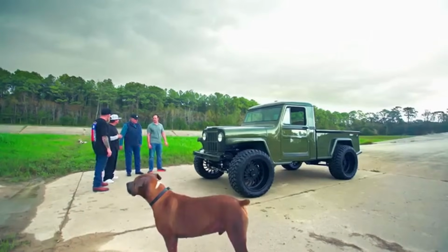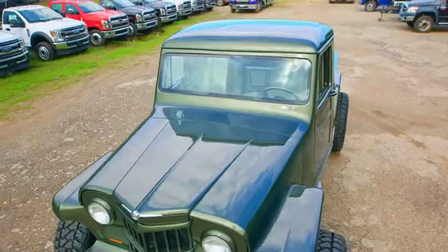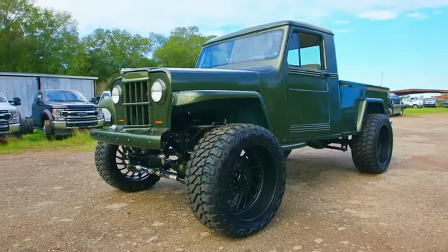Exactly what I was looking for. It's perfect. The stance is perfect. It sounds mean. It looks mean. Yeah, man. First thing we're going to do with this truck is just show it off. Take home some trophies.